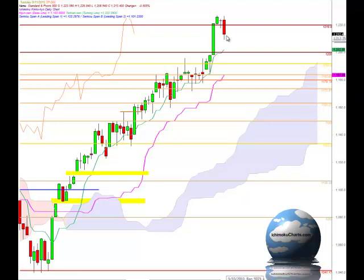Now, to the downside, if the market does continue trending down, just bear in mind that today's candle was an outside day. We had a candle with a higher high and a lower low. In bar chart terms, that's an outside day, an indecisive candle.